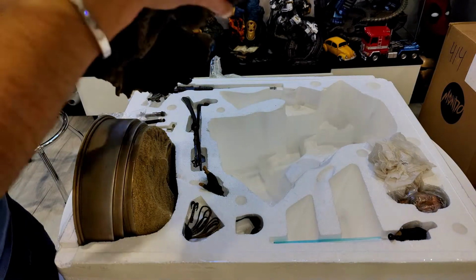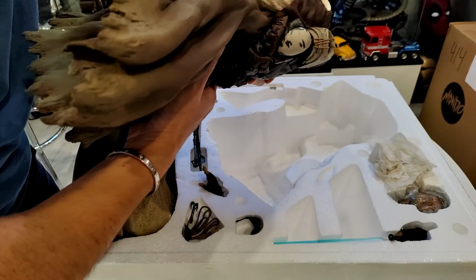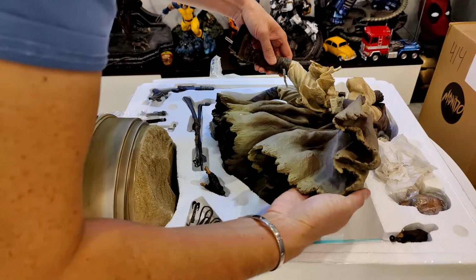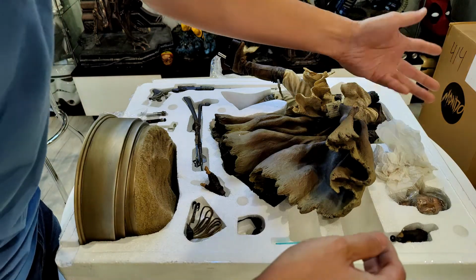Amazing, amazing, amazing. Okay, how does he go back in here? Maybe I'm not going to put him back in here. Or maybe I will. Who knows? How does he go in? He goes in like this. Oh, man. Wow. And just a glimpse, I see his old armor from the Clone Wars on him there.